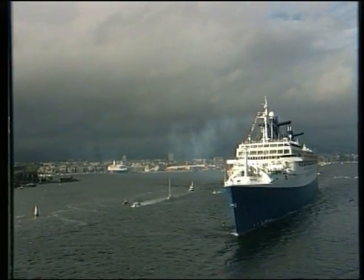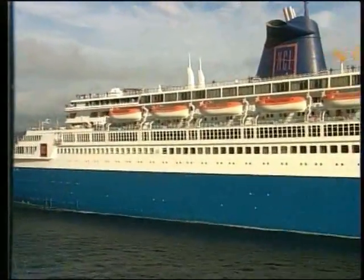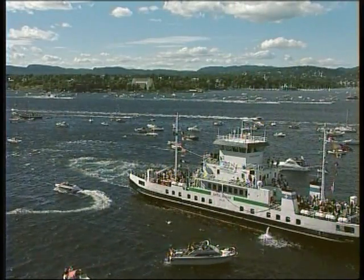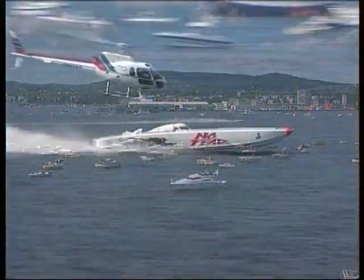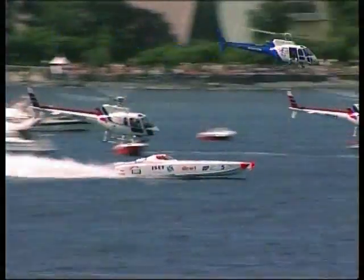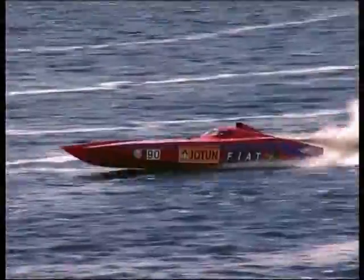The SS Norway, the largest cruise ship in the world, is an impressive sight in the fjord. As are these two representatives, each for their own century. Scandinavian Grand Prix for the world's largest and fastest racing boats is one of the most spectacular annual events in the port.